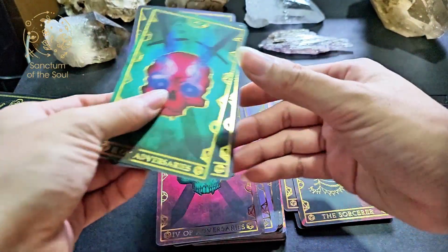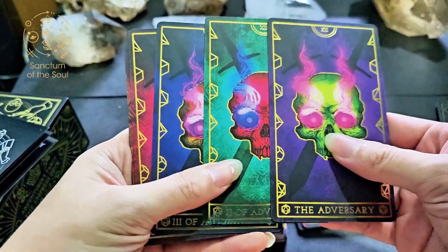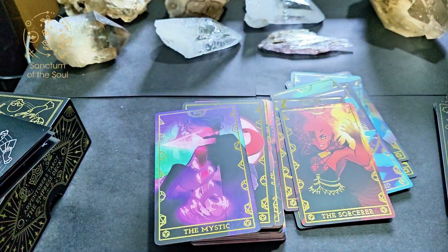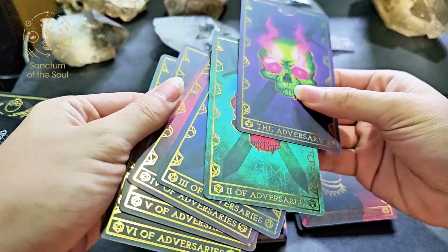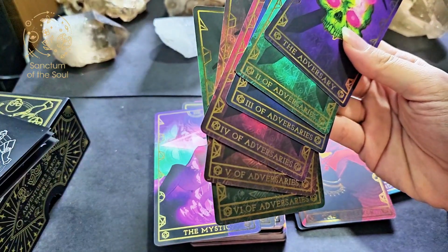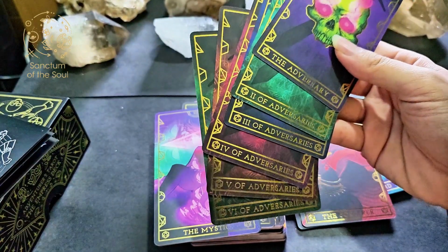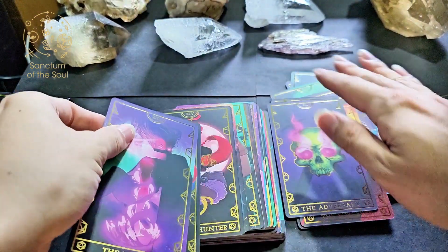Okay, so the Adversary. There are way more adversaries here than you'll ever need in your life. So we have the adversary cards. I think this could be good in terms of context readings. For me, I have been just using the first one, a single adversary card. But if you wanted to ascribe meanings to the numbers, like numerological meanings, or some other kind of numerical meaning, like there will be two obstacles to overcome, you can.